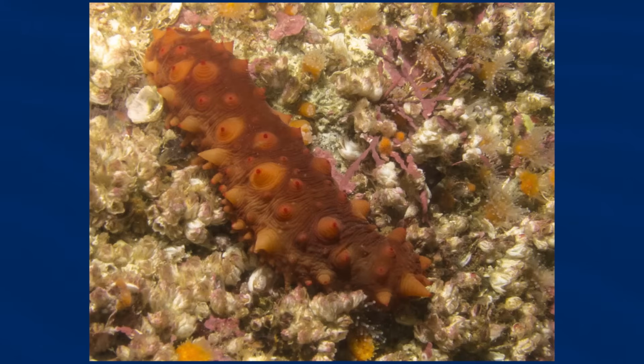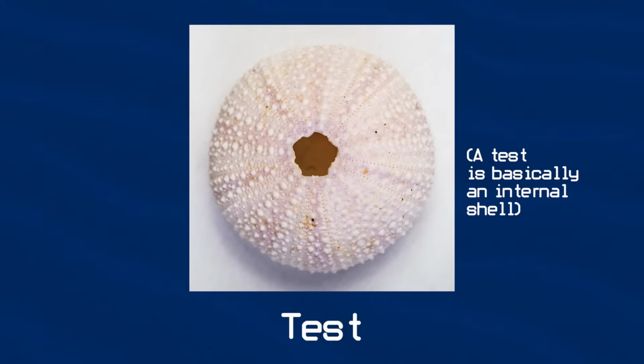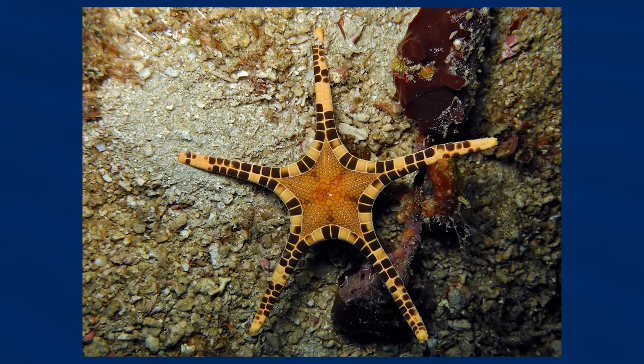Echinoderms also have an endoskeleton made up of calcareous ossicles, which are these small little calcified bits in their skin that provide structure and protection and come in all sorts of neat shapes. Depending on the animal, the ossicles can all fuse together and form something like a test, which is what this is. This is the test of a dead sea urchin. Or sometimes they're all attached to each other through connective tissue, making them more articulate and flexible like in sea stars.